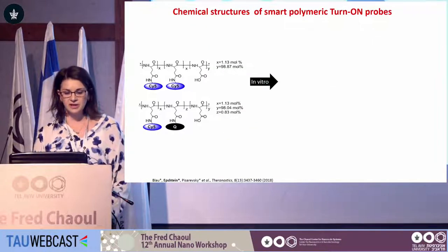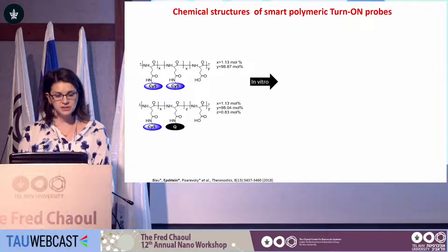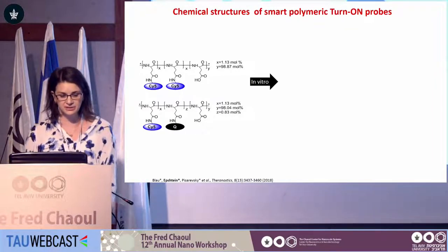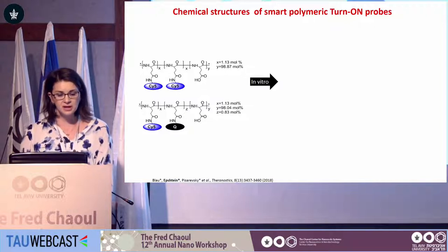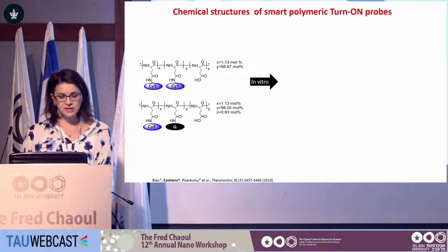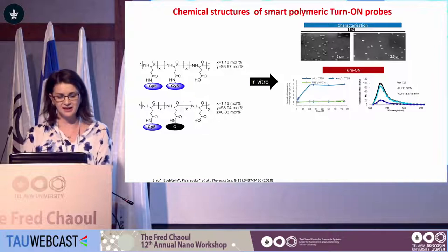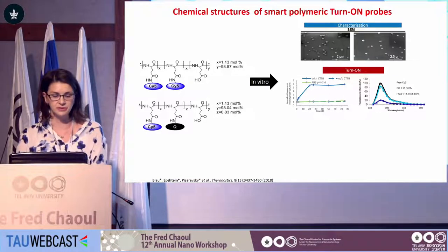We characterized our probes and found them to be suitable to exploit an EPR effect for better internalization and retention in the tumor. The fluorescent signal of the probe was quenched until it was activated by cathepsin B.